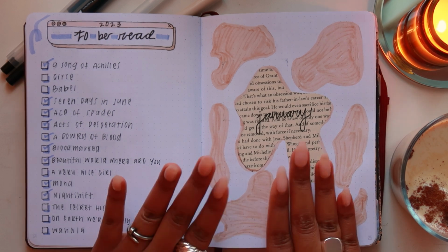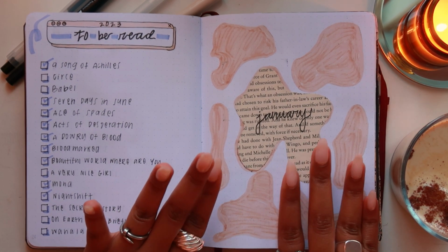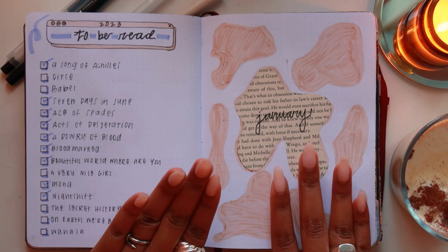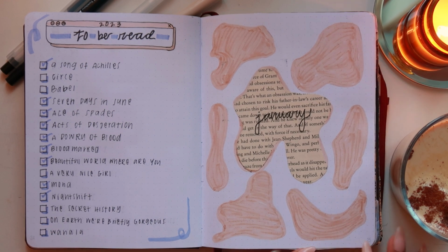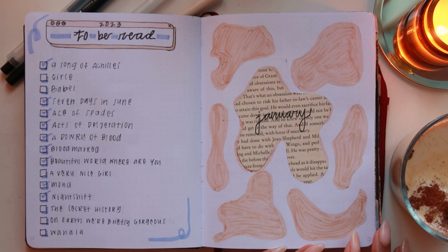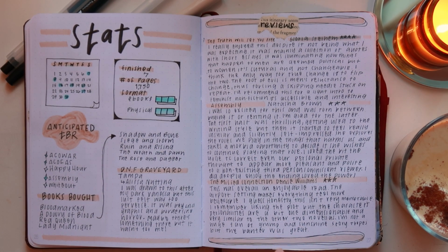And like I said, once again, we only made it till probably about April, but you're going to see how I backtracked all of the books. So this is my January page. I really like how I set this one up just because I thought it was kind of fun and abstract, but not really. Okay, so this is usually how I would set up my journal.